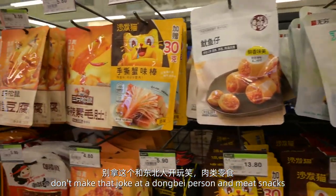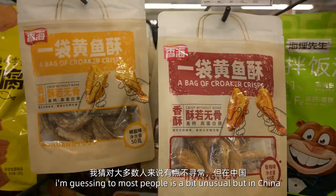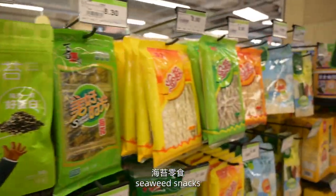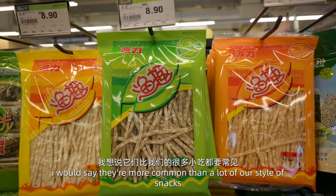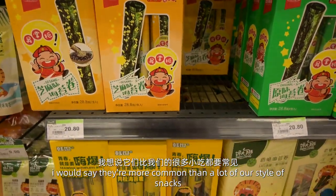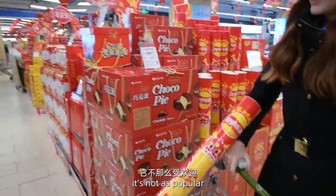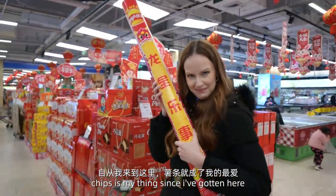And meat snacks. So, if you are from the West, I'm guessing to most people it's a bit unusual. But in China, meat snacks, seaweed snacks, dried fish snacks are all very common. And I would say they're more common than a lot of our style of snacks. Like candy snack is not as popular.